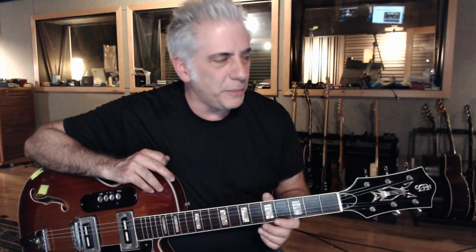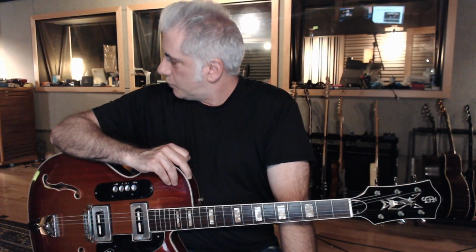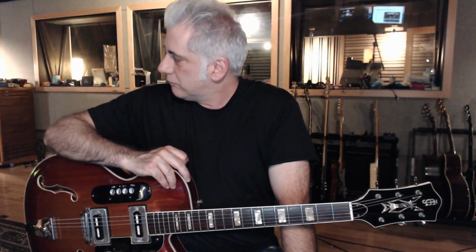So I have different pickups in that. I'd say probably half of my guitars are modded with either pickups, different capacitors in them, some type of modding. Almost every one of my amps is modded. I would say probably three quarters of my amps are modded, and some of the best mods are my Fender Deluxe that I have.